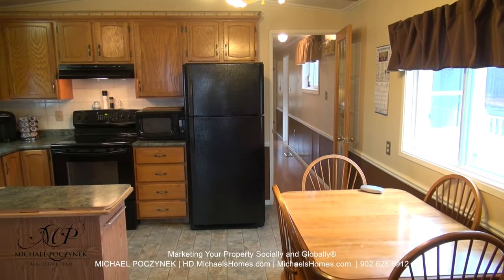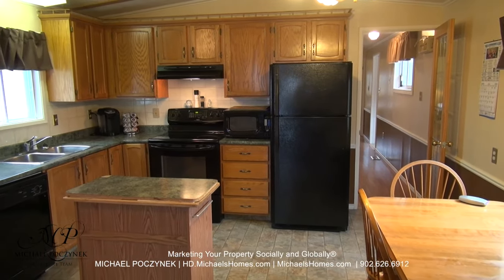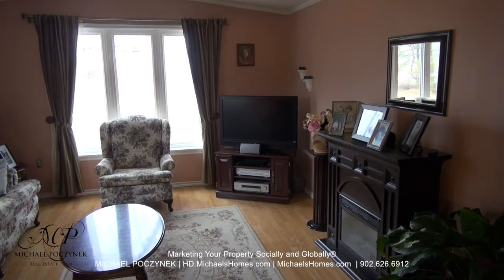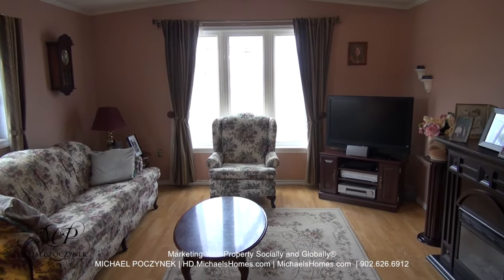Your new kitchen is large, super clean, and wonderful. We also have a number of large decks surrounding the house as well. Turning the camera around 180 degrees, we're greeted with this large living room, which faces the front of the house.